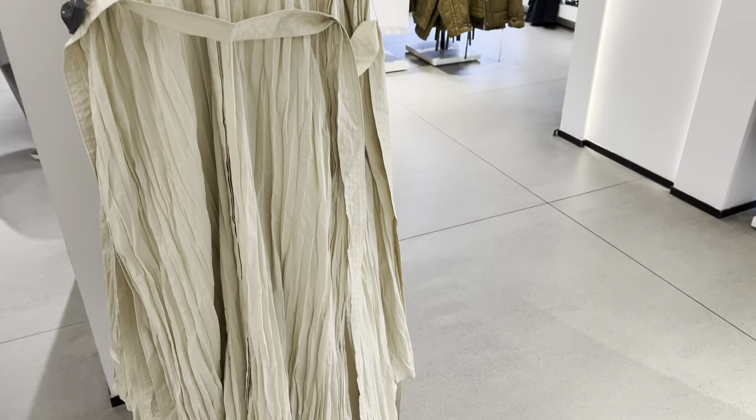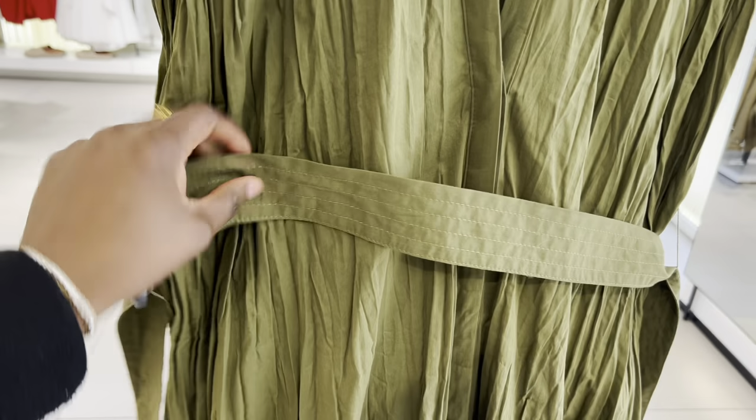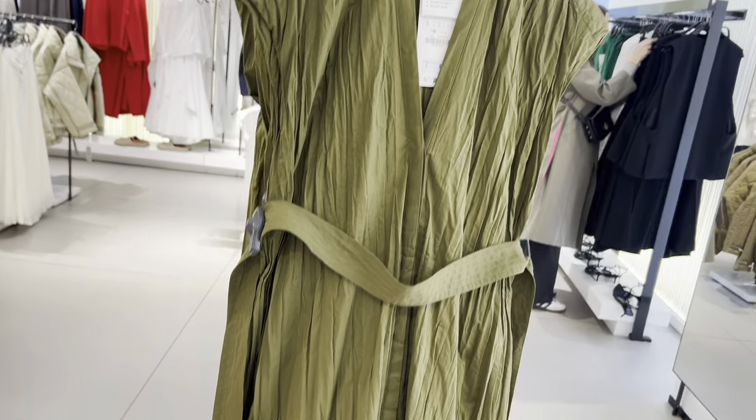Let me see, do they have it in the green color as well? This one, I think if you replace the belt and put a black belt with a bigger buckle, that would look so cute.